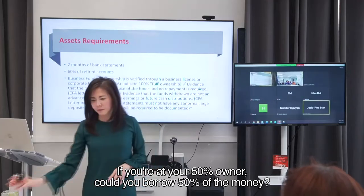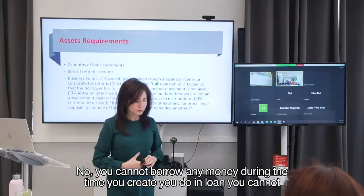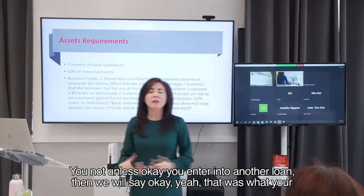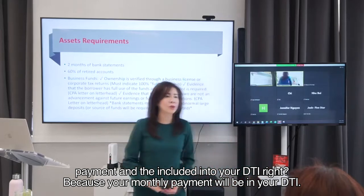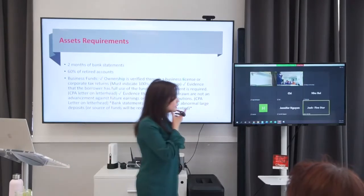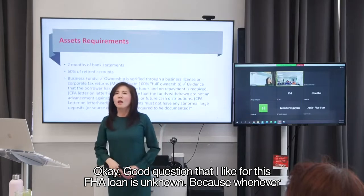If you're, let's just say you're a 50% owner, could you borrow 50% of the money? No, you cannot borrow any money during the time you're doing the loan. Really? You cannot. Because that means you have another loan on top of the loan. Then how do you qualify, right? Unless you enter into another loan, then they will ask, okay, what is your payment? Then they include that in your DTI, right? Because your monthly payment will be in your DTI. So the bank statement is only for income. Hold on, sorry. If you had 50% ownership in the company and you take 50% of the money that you guys have in the account, good question.